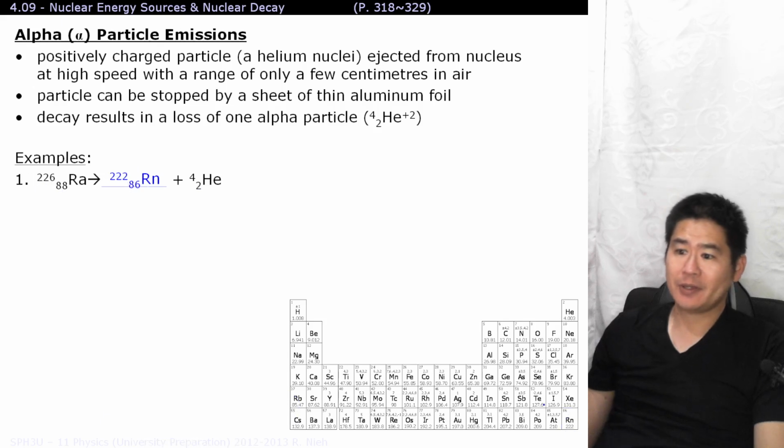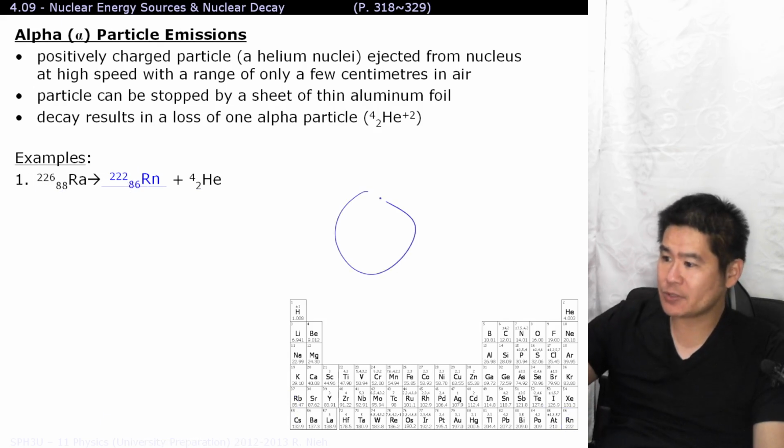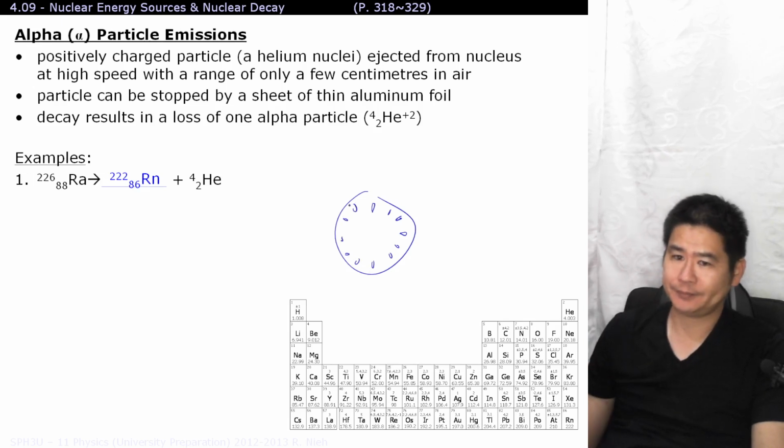Once upon a time, they used radium on the bezels, not on the bezels, on the dials of watches because radium does a really good job of glowing in the dark.